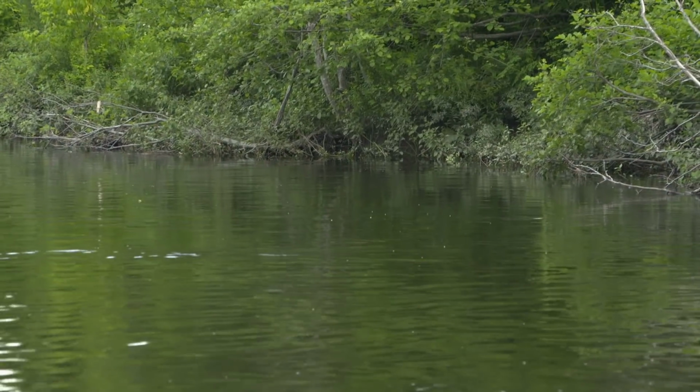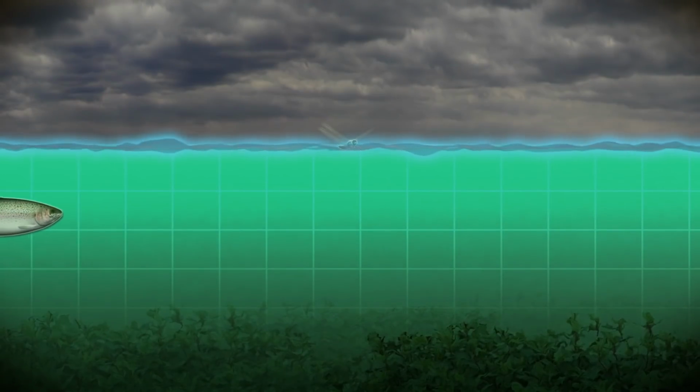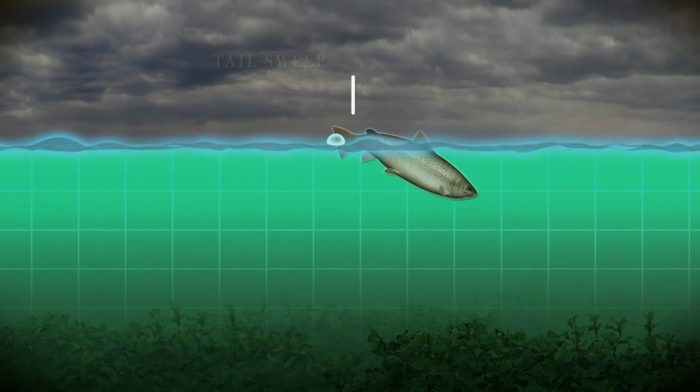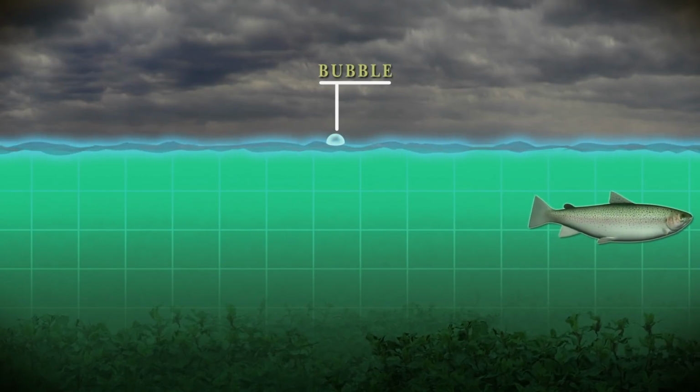The rise form will reveal what the trout is likely eating. Ooh, I had him. For example, you might see a subtle surface disturbance in a slow, smooth run. The rise will only show the nose of the trout and the tail following. Usually a bubble is left behind.